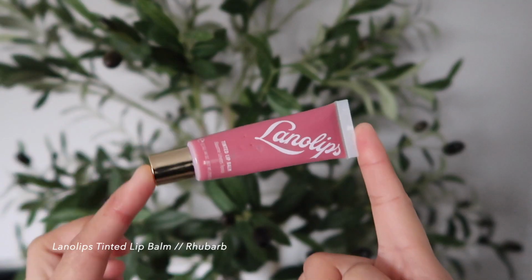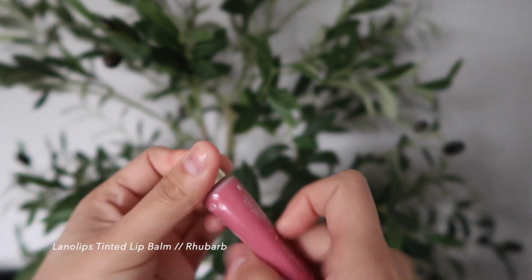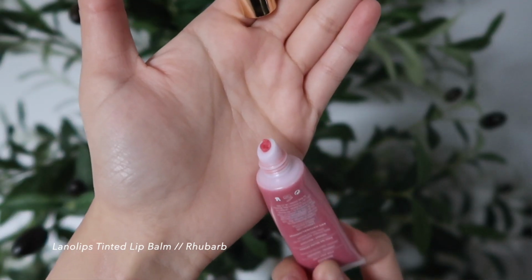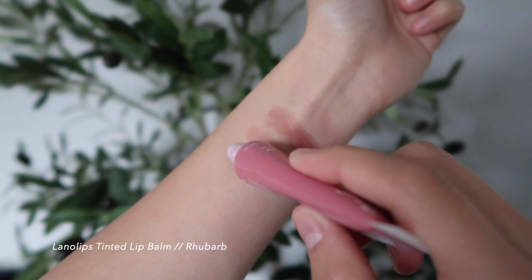The packaging sucks. I hate it so much. I don't know if it's because I am in an area that's always cold, but it is so hard to squeeze this stuff out of the tube. It is on the stickier side, but it's not quite sticky.